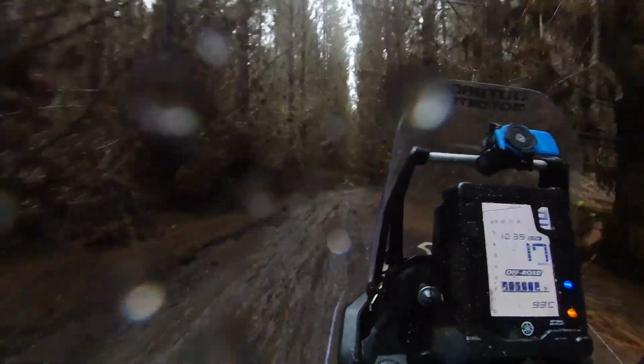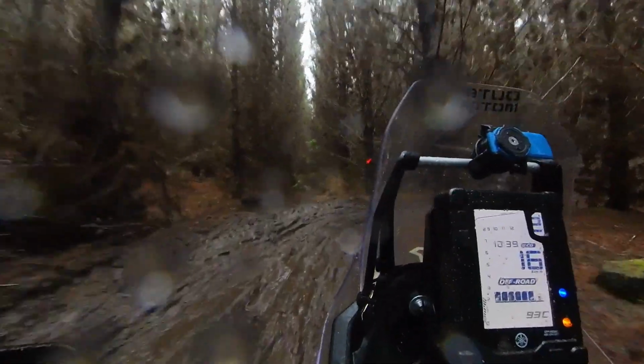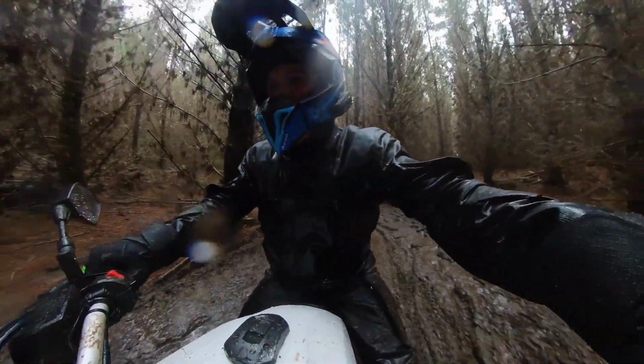With all the weight of the bike, there was no point trying to avoid the ruts. So I planted the bike in the rut and just wound on the power.